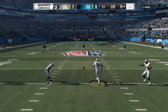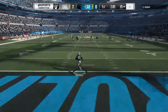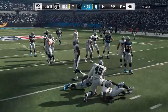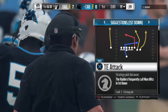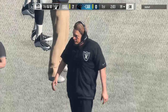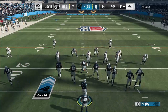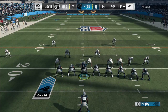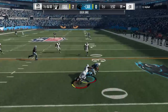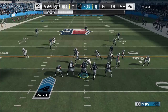Out to kick is Janikowski. This is taken about 7 yards deep. Leaps past him, and he'll take it back to about the 19-yard line. On first down, it's Newton. Flush to his right. Brings it up just shy of the 25. Showed some of that quickness there on the move. He'll get 5 out of the scramble.